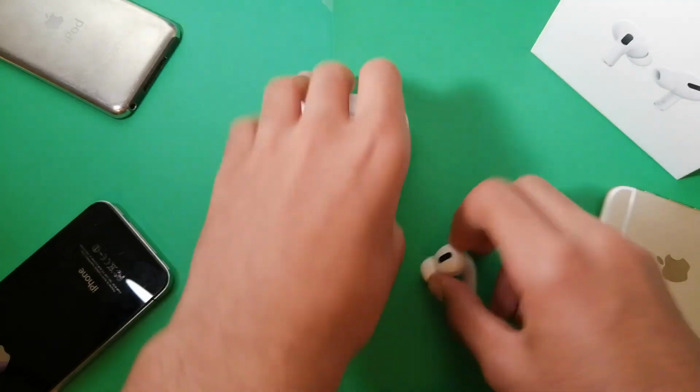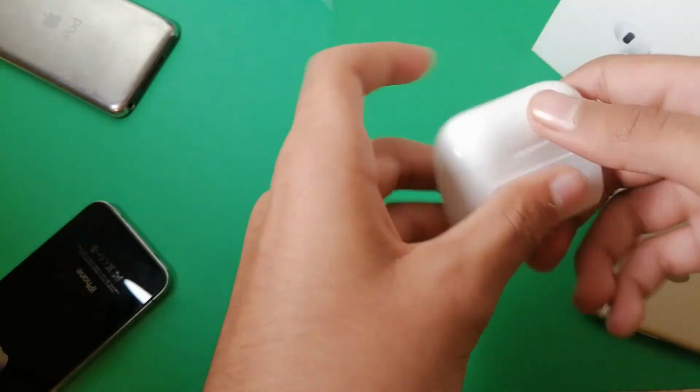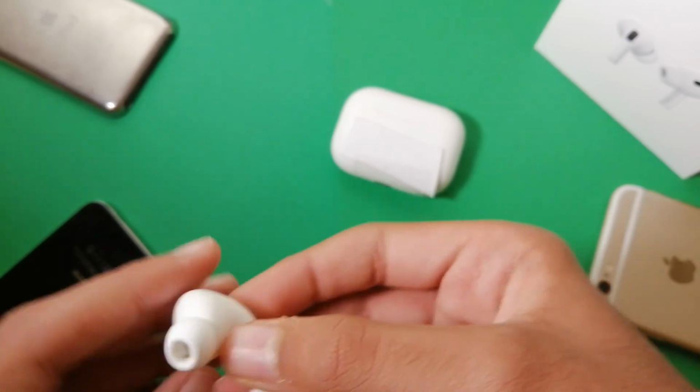They have dual connect, which is basically a feature where you can keep one in the case charging, yet still use the other one, which is pretty handy for those of you who like to swap earbuds halfway through the day.